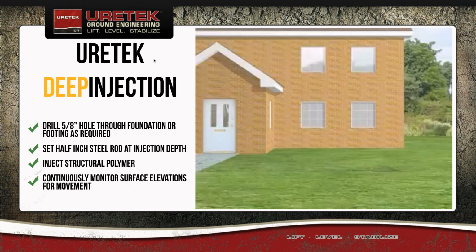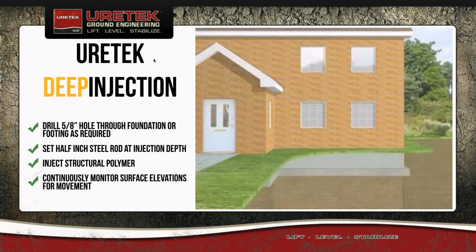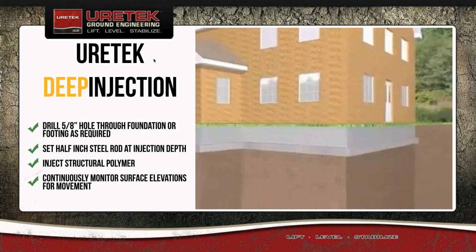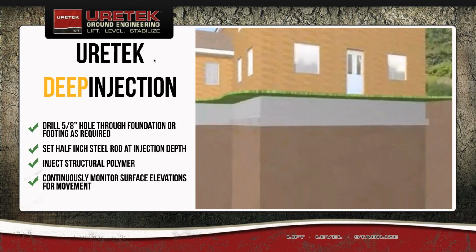Let's look at this little animation that I'll cue up, and I'll talk over it while it does something. This is looking at a house. Now we've got our nice little cross section there through our graphic department.